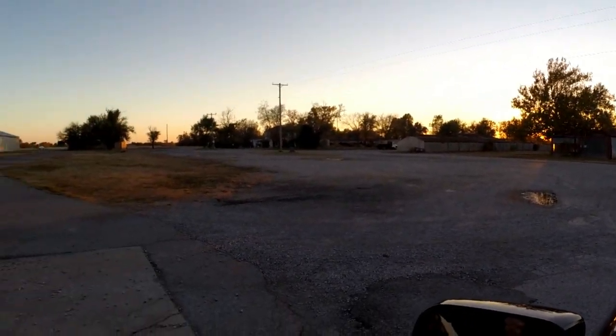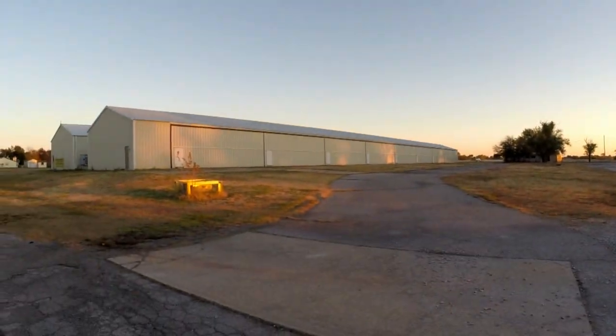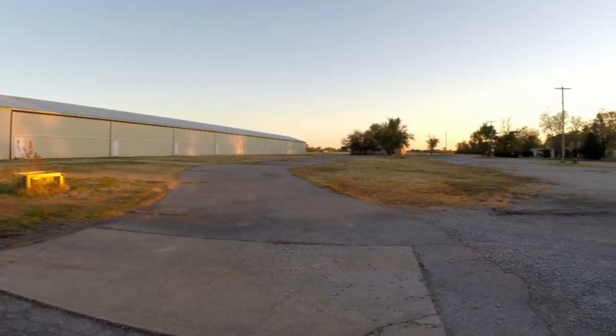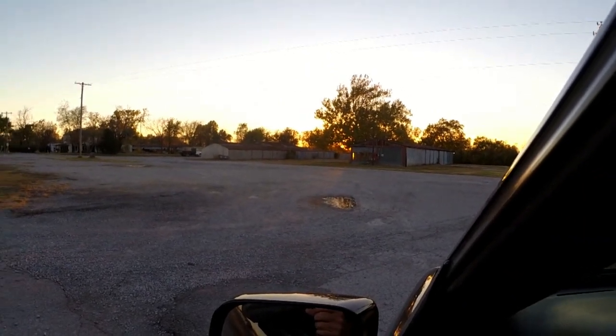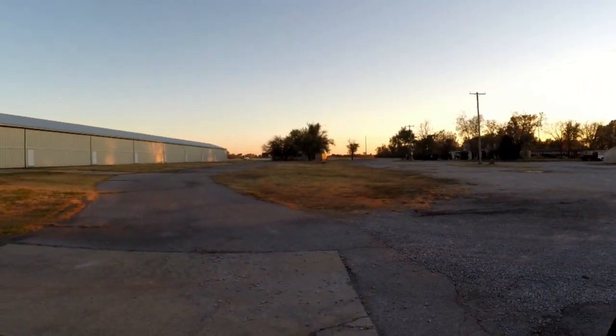Poor little old Harvey Young Airport, she's fallen on hard times. All I can say is I hope that all those hangars right over there are full of airplanes, and that the airplanes that used to be over here have all upgraded to nicer hangars. Anyway, that's what Harvey Young Airport looks like today.